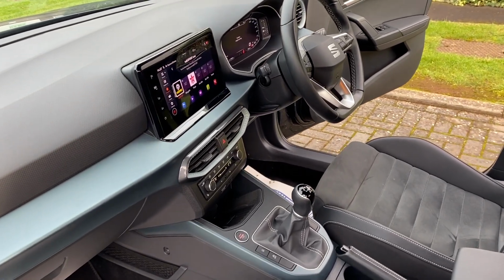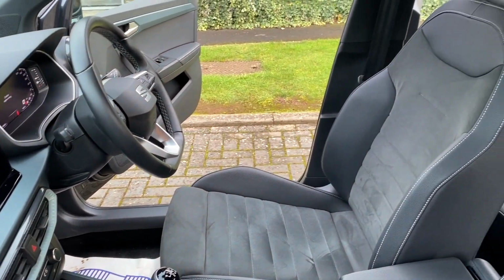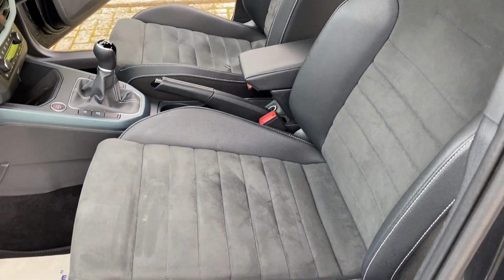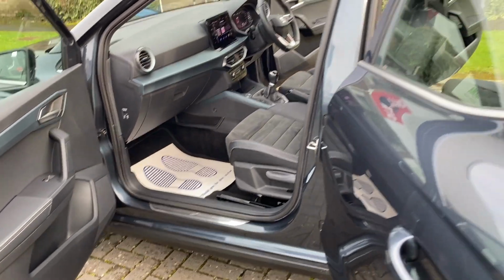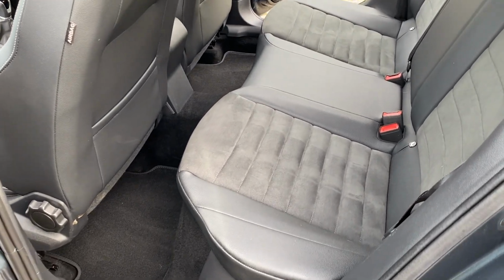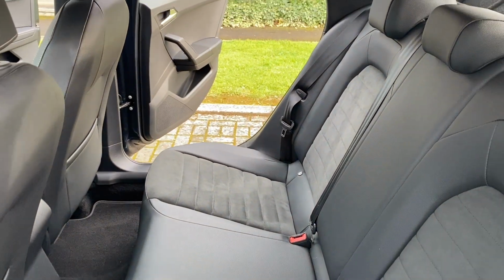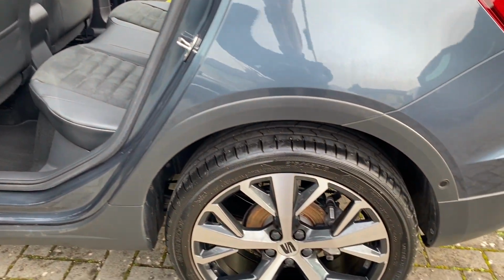Now moving inside, you have this lovely big navigation screen, you have the micro suede and leather heated front seats, so with the weather that we've been experiencing recently, lovely if you do suffer a little bit with a back complaint. Height adjustment on both seats, and the same micro suede and leather in the rear, so easy to keep clean. There's seating for 3 people in the rear, so 5 in total. You also have ISOFIX fitments as well.